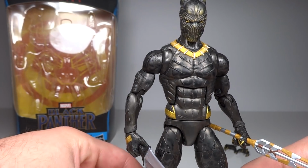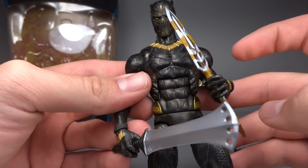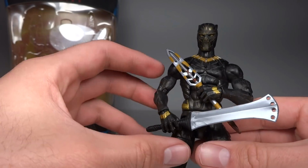As far as his accessories are concerned, he comes with 2 interchangeable hands. The first 2 are hands meant for holding accessories, and these are the accessories he comes with, these 2 kind of tribal spears and knives and things. I think these look very cool. I believe that they're unique.